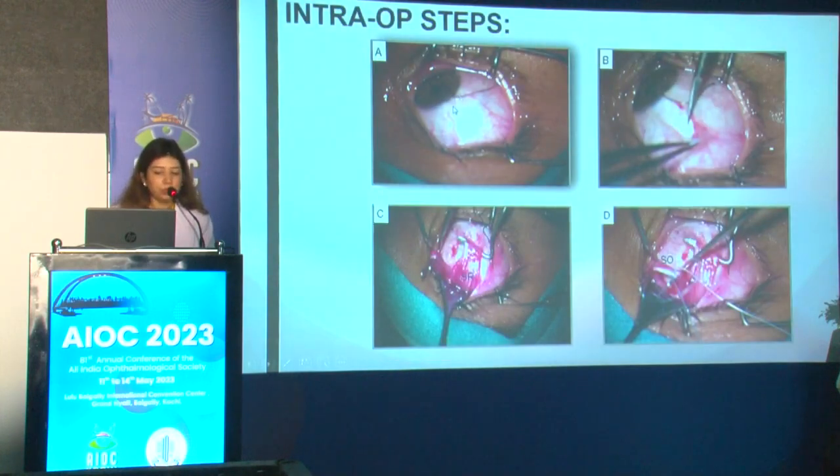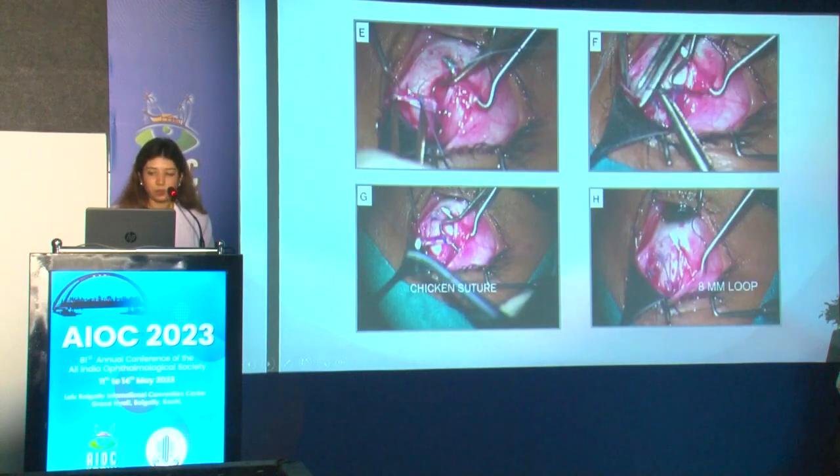Intraoperatively, after giving the traction, conjunctival recession was done in the superior temporal quadrant. We could locate the superior rectus muscle. Then we hooked the superior oblique muscle and we passed our first suture. And after passing the first suture, we took the mark of 4 mm and we passed the second suture. So a loop of 4 mm was created in between, and hence finally the 8 mm loop was created.